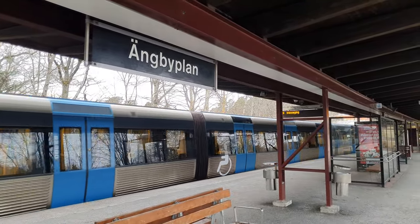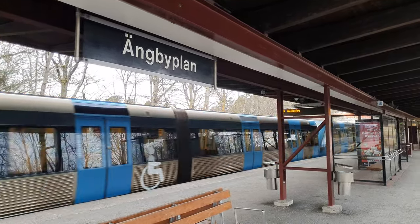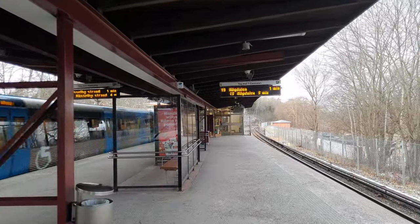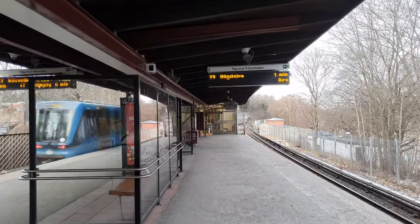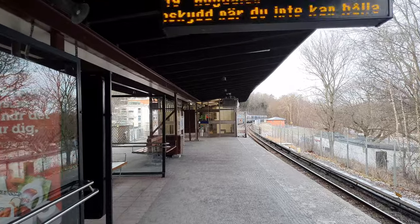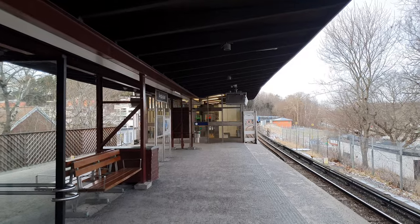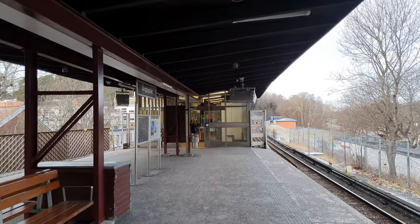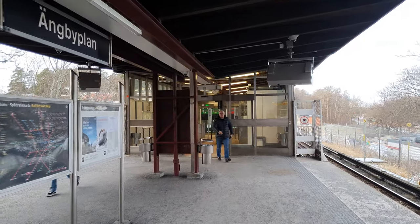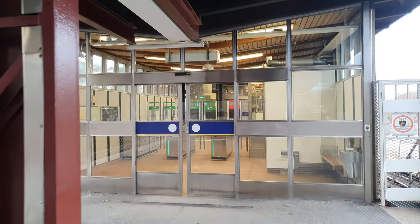And yes folks, today we are in Bromma, to be exact in Ängby, at the Ängby plan metro station, which is located on the green line in Stockholm here, towards the west. So it is a western suburb in Bromma. And yeah, I've never been here before, so should be fun.